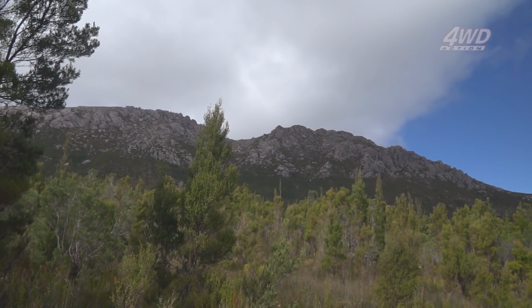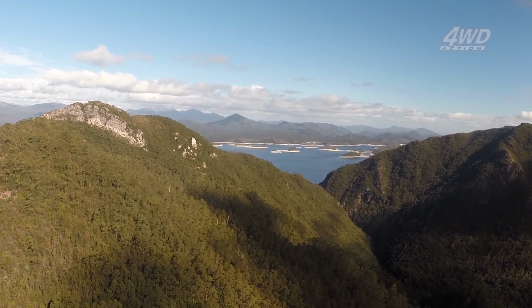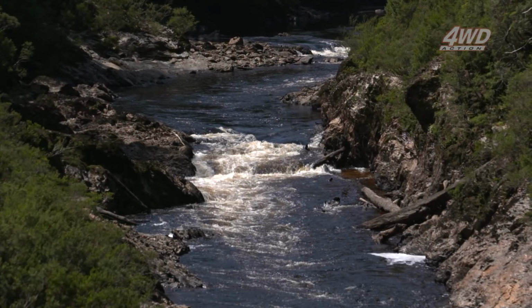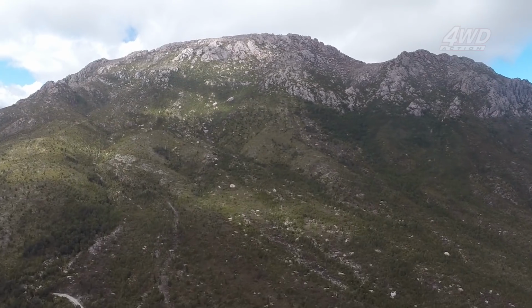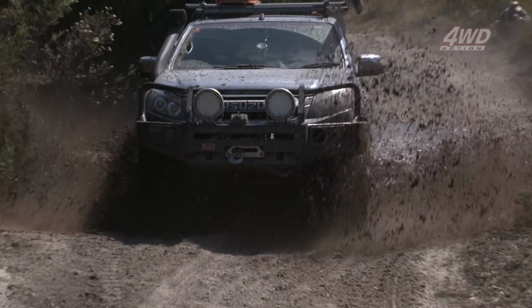Tasmania is a land of rugged landscapes and untouched wilderness. It's comparable in size to that of Scotland in the UK, and it's made up of vast mountain ranges, dense forests, raging river systems, crystal clear lakes, and hundreds of kilometres of spectacular coastline. This place is simply amazing, and it's home to some of the best four-wheel driving in Australia. Let me tell you, excited to be here is an understatement.